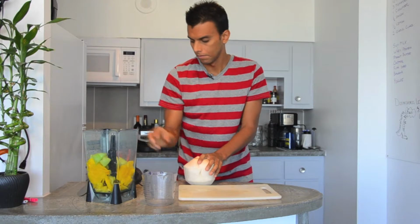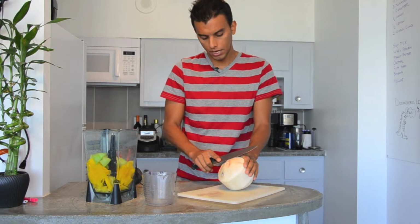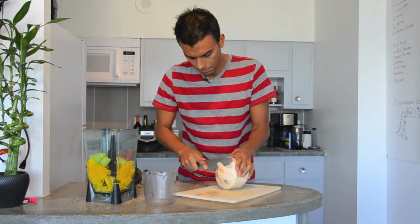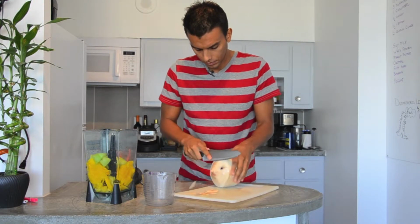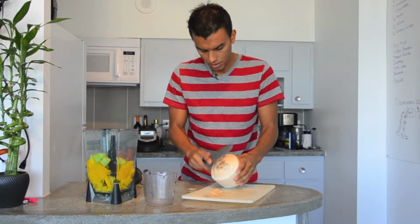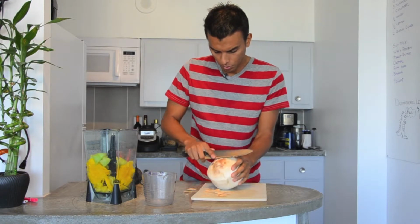Or, because that's probably going to take a little while to come out, take your knife, and you're just going to kind of cut an angle and get this husk off, okay? So as you can see, that fleshy part's coming off. All right. And just rotate it. I'm losing some juice here, but you're just going to kind of keep rotating it, keep cutting it.